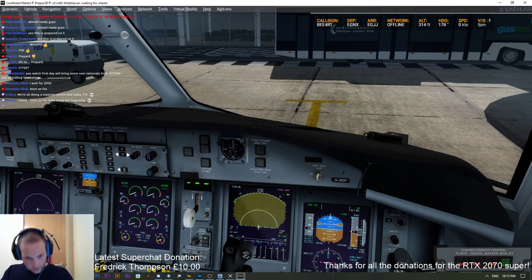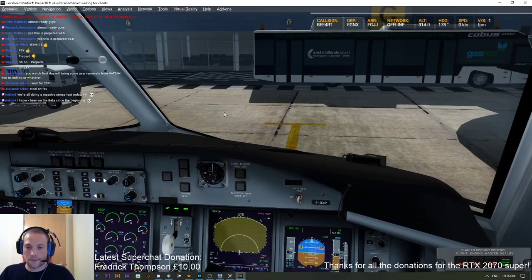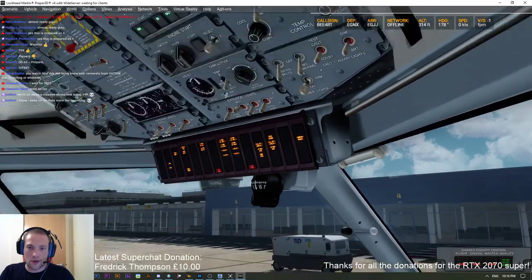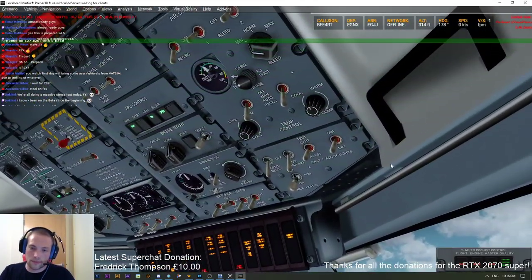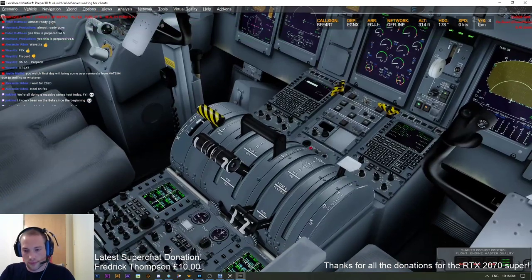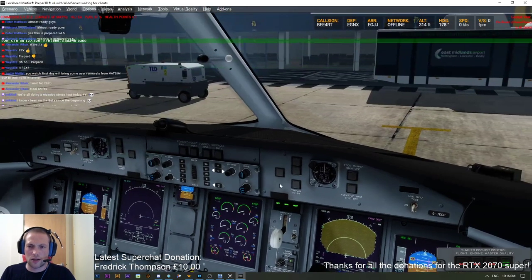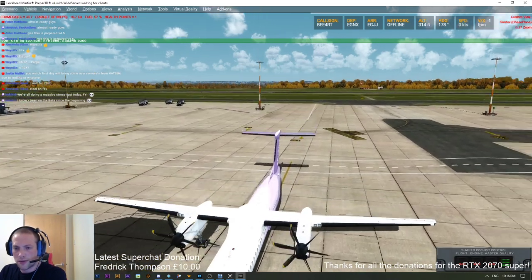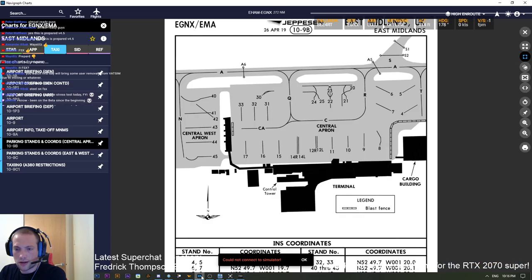Okay, so do you have GSX if you want to do your own pushback? Yeah, that's good. Okay, let me get that up then. You concentrate on pushback, and I'll concentrate on engine start. Okay. So we need to go tail left, nose right. Yep. We need to go the other way. Nose left, tail right.